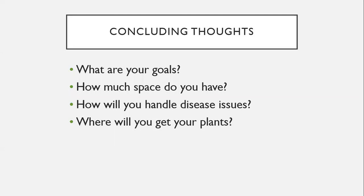And again, I cannot stress enough to think about how much space you have, because if you have, as I said before, plants that cannot compete well or might get shaded out, you don't want to put them in too close proximity with something like a cucumber or a cantaloupe that's going to really vine out and have a lot of big leaves and shade out some of your shorter, weaker plants.